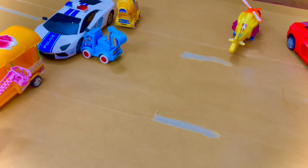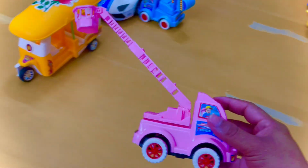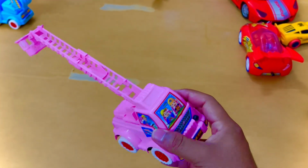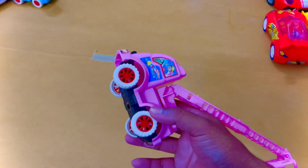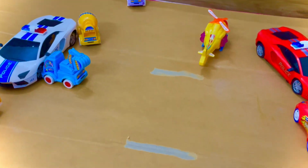Wow, very nice. Wow, it is a very nice crane. Wow, mini crane. Wow, so amazing pink color. Wow, very nice. Wow, it is a wonderful toy. Wow, nice. Wow, very wonderful.